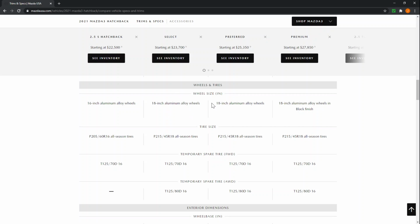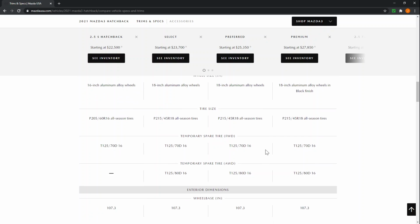So Select and Preferred trim, 18-inch aluminum alloy wheels. Premium trim adds the 18-inch aluminum alloy wheels in black finish. Again, same thing we're talking about, the signature LED headlights, taillights. It's just something that sets that top level trim apart from the others.